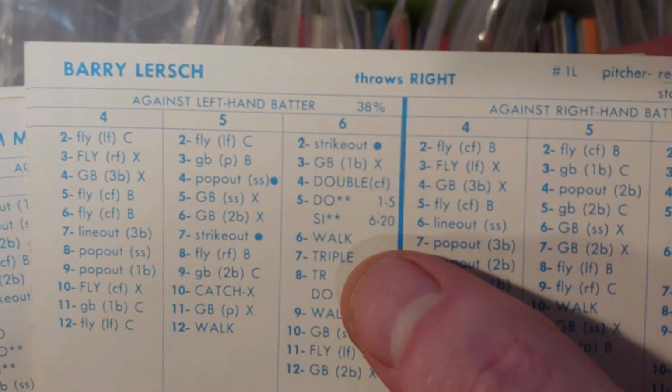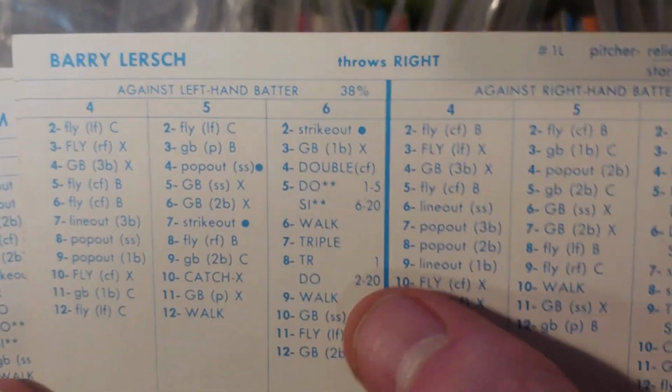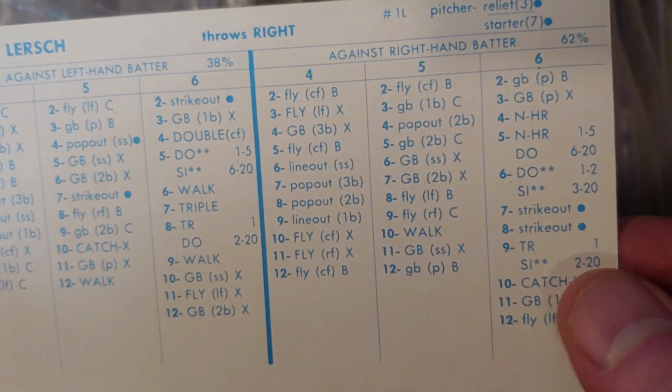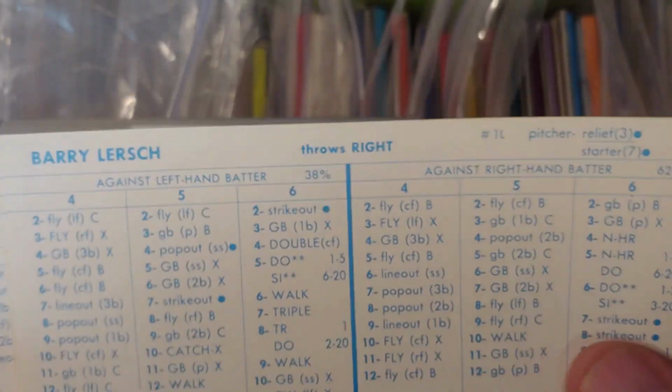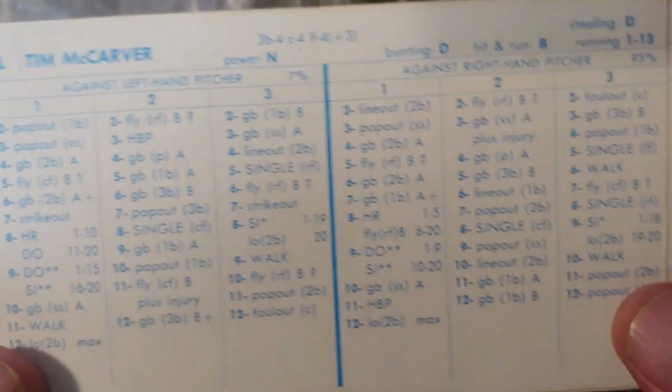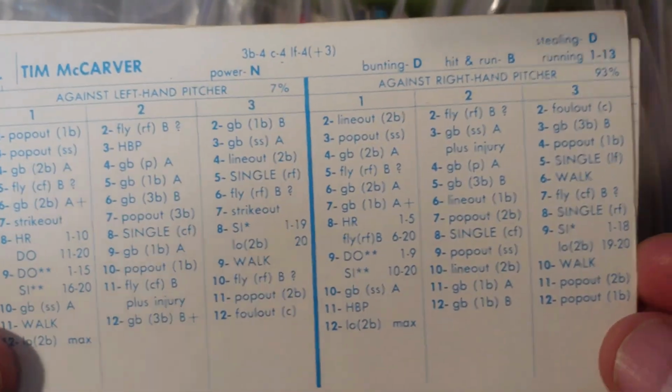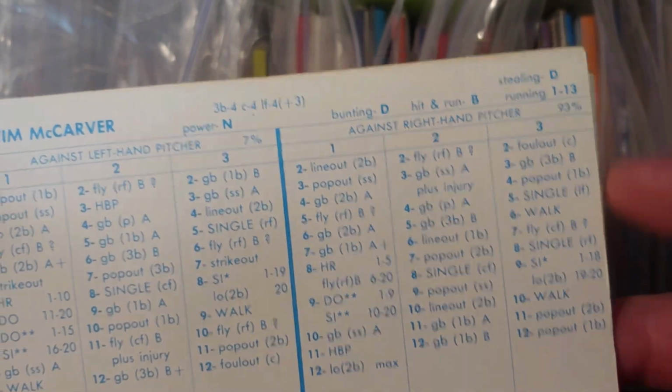Yeah, 3.03 ERA. When you look closely, I don't like that triple one double. That stinks. But overall, a nice WHIP for this guy, and he's a relief starter. And then we have Tim McCarver. Was he still a Philly, or was he? Oh, he's an Expo that year. And it's okay.